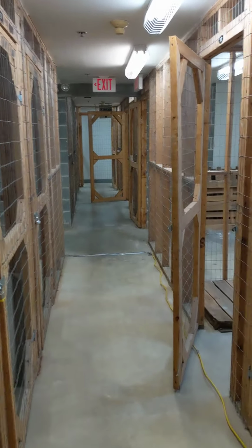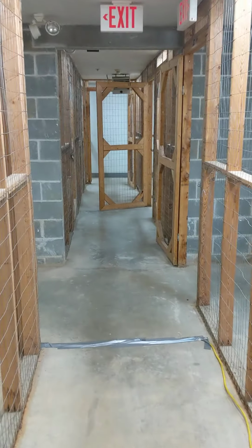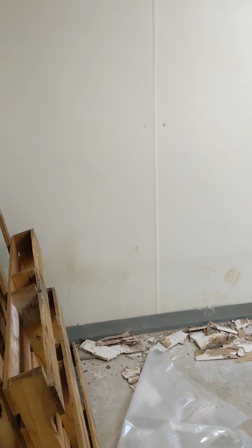we see a ton of other storage containers or storage units. Here is some more demo that's in process. So once they cut the drywall off, pull it all down, we'll bag up all this debris and then go through and HEPA vacuum and sanitize all the surfaces. And then the studs in this case are wood over here. These wood studs will get encapsulated as well.